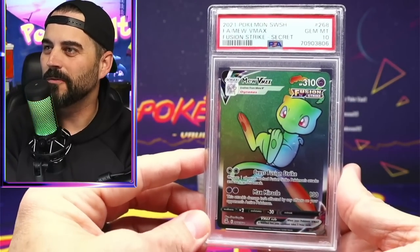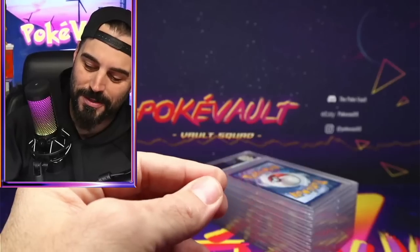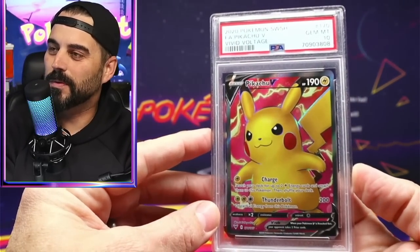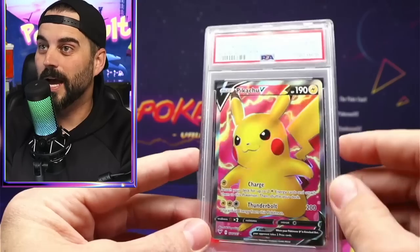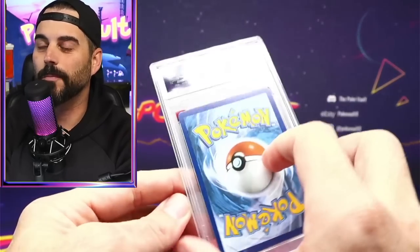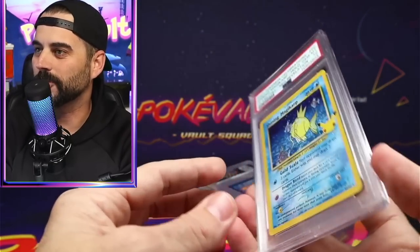There we go, baby. Fusion Strike Secret Rare, another card that I pulled off camera. Guys, this is the second best card in Vivid Voltage, believe it or not. I was so hot on Vivid Voltage, and it's turning out to be a big L as a set in general, but that's just because they released alternate arts right after.